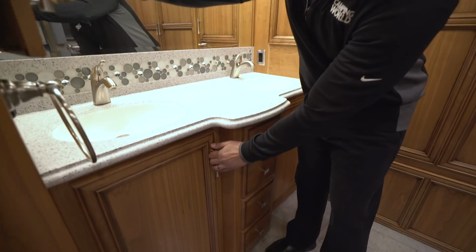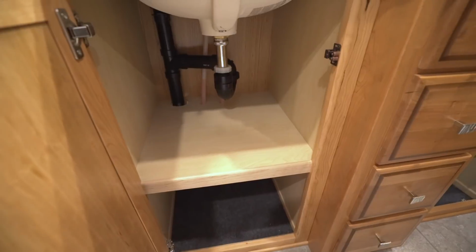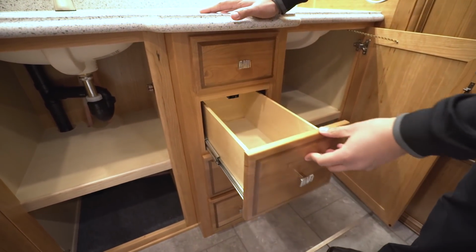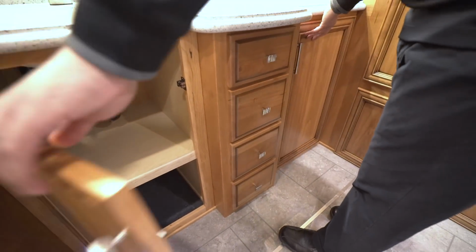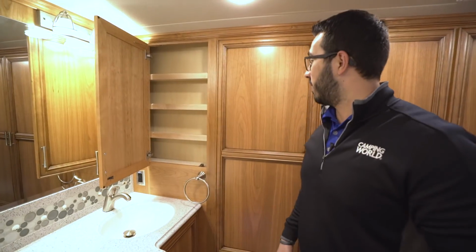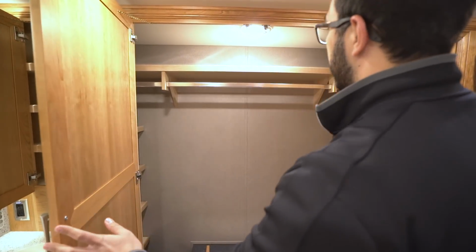If we take a look down below here, underneath the sinks, you have good storage on both sides, and you have 4 full extension drawers here as well. So again, lots of storage here in the vanity. You also have another medicine cabinet here on this side. Along the back wall is a very large wardrobe.